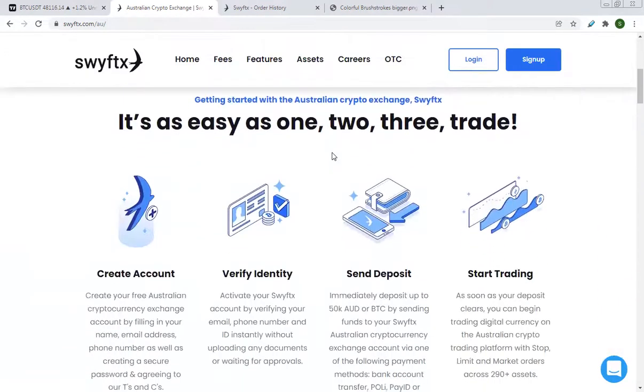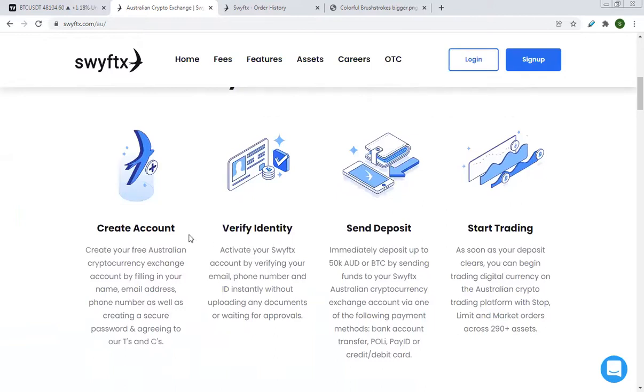So it's really easy to join. Create your first free Australian cryptocurrency exchange account by filling in your name, your email address, your phone number, creating a secure password and agreeing to the terms and conditions as you would on most websites. Verify your identity. Activate your Swyftx account by verifying your email, your phone number, and ID instantly without uploading any documents or waiting for approvals. That's in the first instance.